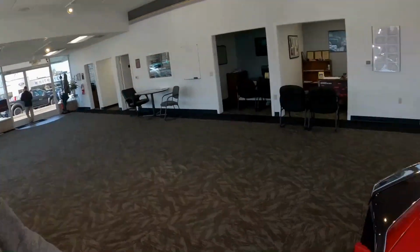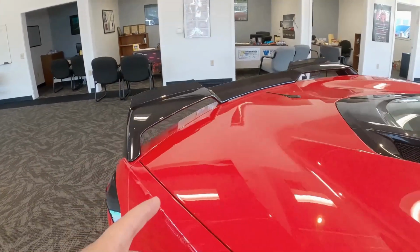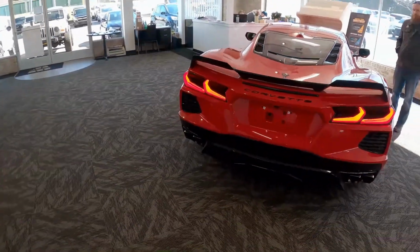Now let me know what you guys think about these wickers. I think this is awesome. I dare say I like this better than my high wing. I don't know, I do. Out from the back, dude, this looks really good.